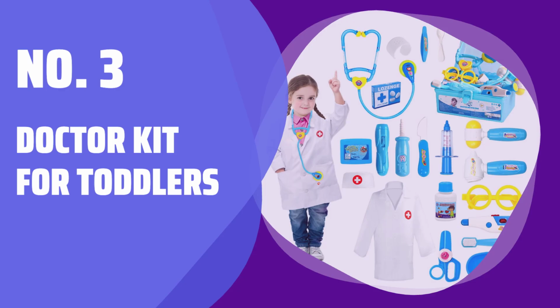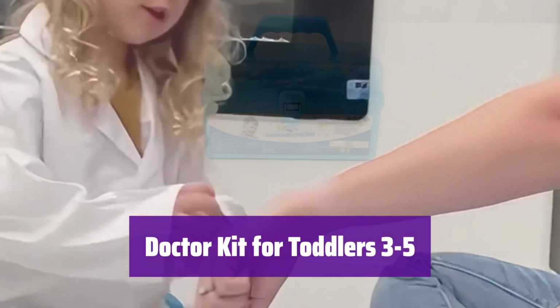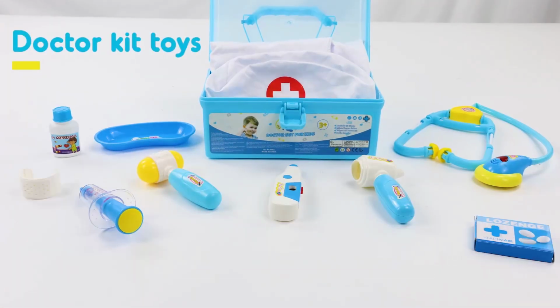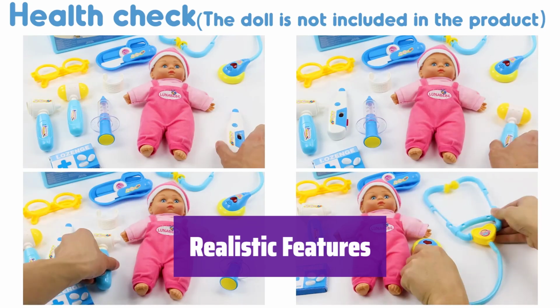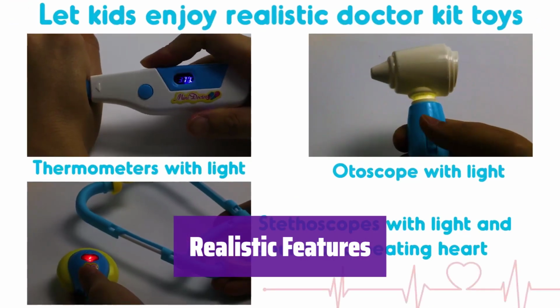Number 3. Doctor Kit for Toddlers. This doctor kit is perfect for your little one's imaginative play. It includes everything they need to feel like a real doctor, from a stethoscope to a reflex hammer. The stethoscope actually makes heart sounds, and the thermometer, otoscope, and stethoscope light up, adding to the fun and realism.